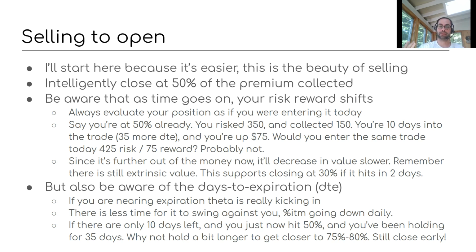You got lucky, there was a big move up, and that's why you got that initial $75. But it's not like in another 10 days you'll get the final $75. It won't do that because there's still extrinsic value in there. So you might get an extra $5 or $10, but there's a pretty hard cutoff where it's not going to decrease to zero. So this supports the idea of closing early.